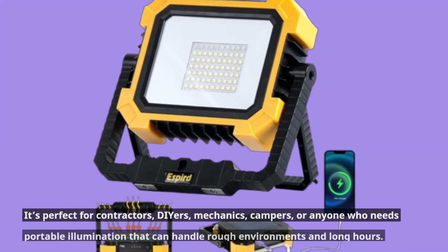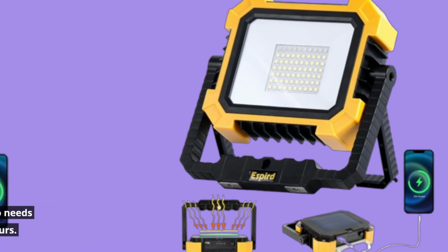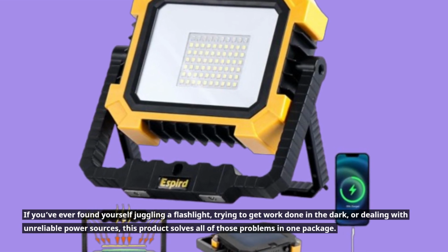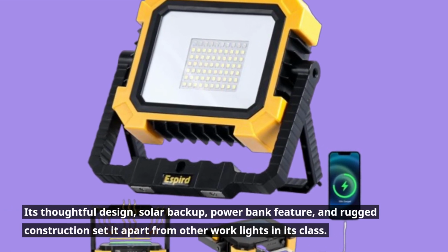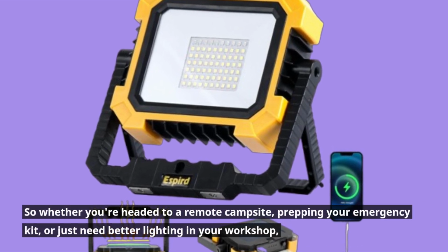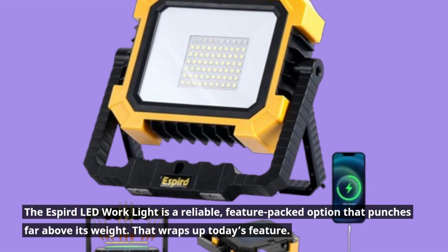It's perfect for contractors, DIYers, mechanics, campers, or anyone who needs portable illumination that can handle rough environments and long hours. If you've ever found yourself juggling a flashlight, trying to get work done in the dark, or dealing with unreliable power sources, this product solves all of those problems in one package. Its thoughtful design, solar backup, power bank feature, and rugged construction set it apart from other work lights in its class. So whether you're headed to a remote campsite, prepping your emergency kit, or just need better lighting in your workshop, the Espird LED work light is a reliable, feature-packed option that punches far above its weight.